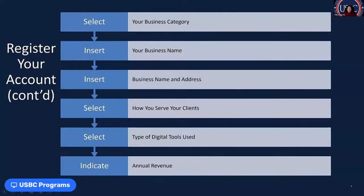All you have to do is just click buttons to go through the process. So it's going to first ask you what's your business category. It has a number of different categories, from automotive to marketing to nonprofit to retail, professional services. So whatever you categorize your business as, there is a category for it. Just click on that. Next will be insert your business name, followed by inserting your business address.